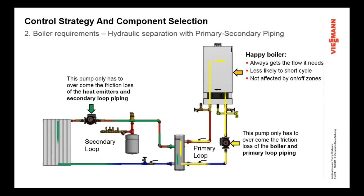We like happy boilers. Sad boilers, they don't last as long. They tend to burn more fuel. There's wear and tear in the components if you're short cycling them. So by always getting the flow it needs, that boiler is less likely to short cycle, and it's less affected by zones that are going on and off, and you get micro loads in the secondary side and things like that. So that is definitely our objective here, is to keep that boiler happy. And if it's done right, works perfect.